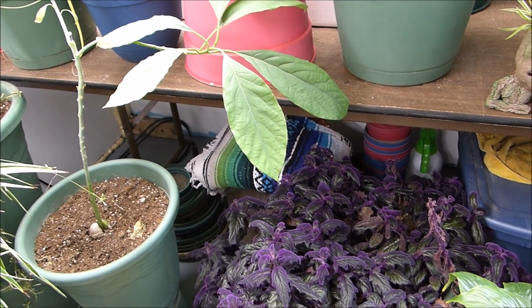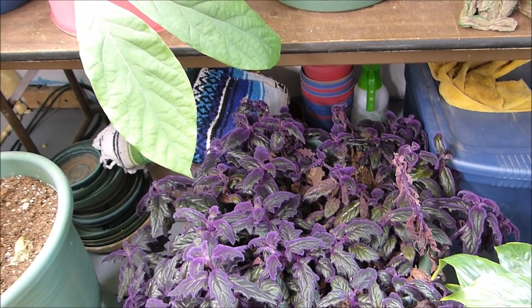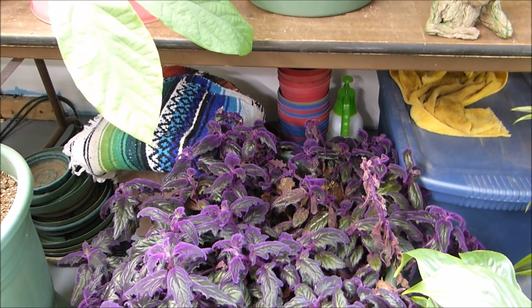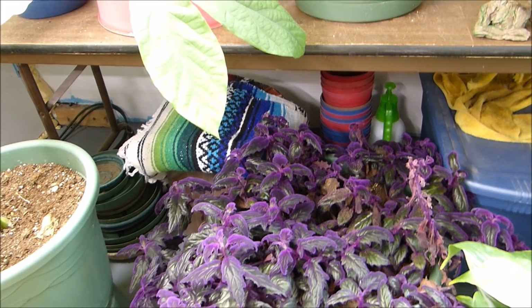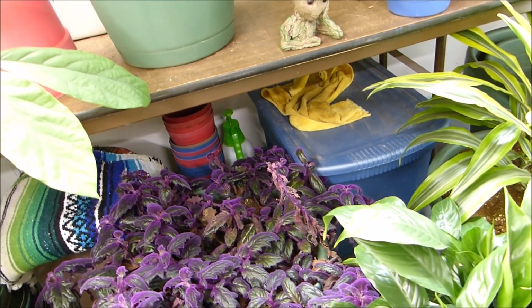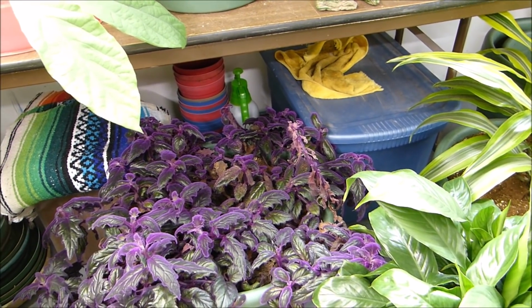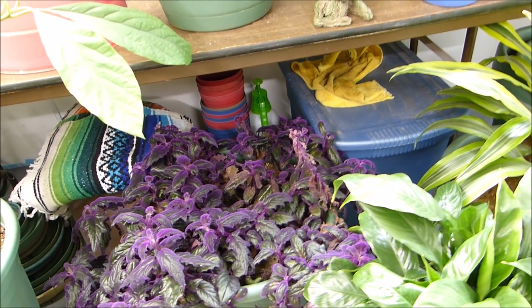Down here hiding in the shadows. Yes, this is purple passion. You've seen this one on other programs. All my pots and other stuff that I store underneath the table down here. Yep, this is all the junk that you don't normally see. Hey, I gotta store it somewhere, but I don't normally have my plant down here underneath the table. I just put it there for setting up the stage for the program.